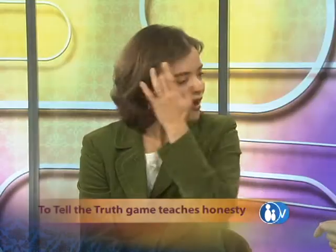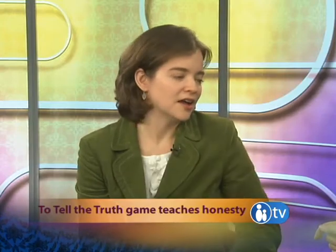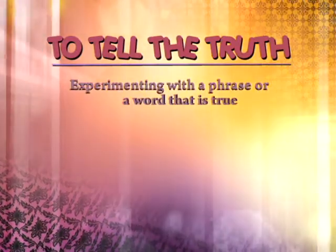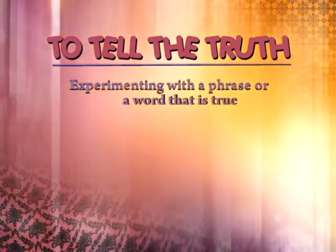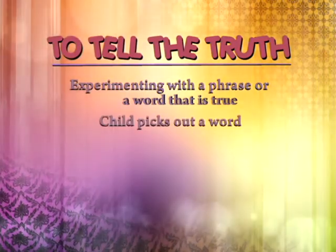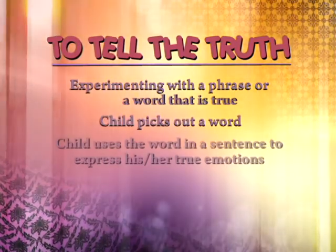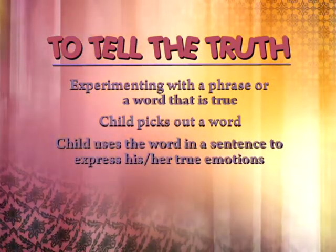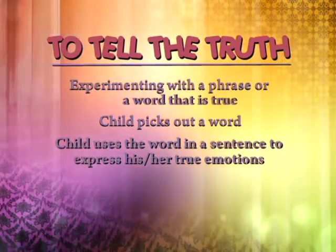To tell the truth, and obviously this teaches honesty. The idea here is that you are sort of experimenting with a phrase, a word. You want to say something that is true. And so the kids get a word out of the basket, and you might start the phrase with, I am sad, and the child says, I am sad when we don't have ice cream at lunch at school.